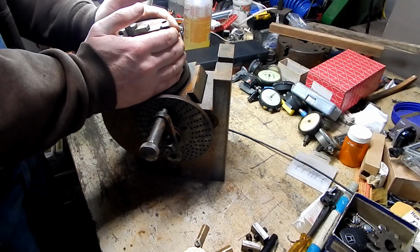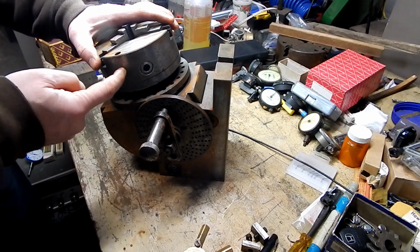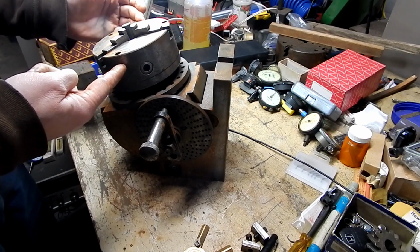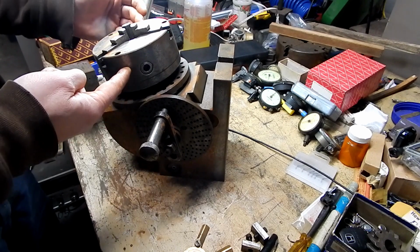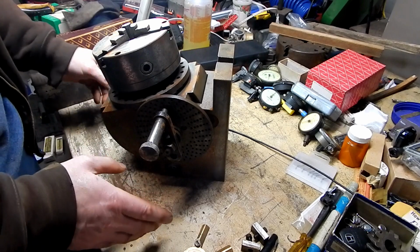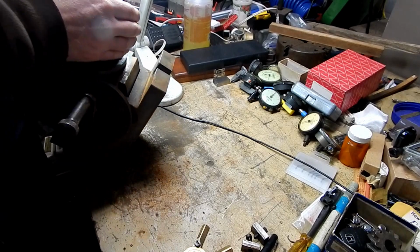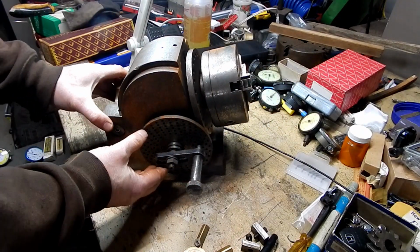Big deal. There's no way of knowing for sure whether or not this is even the chuck that came on this originally. If this is the chuck that came on it originally, the fact that it's a Cushman from Hartford makes me think, okay, probably an older unit, not necessarily an import. It has a lot of similarities, though, to a lot of the imports, but that doesn't mean anything because a lot of the imports are just basically copies of some of the old stuff.